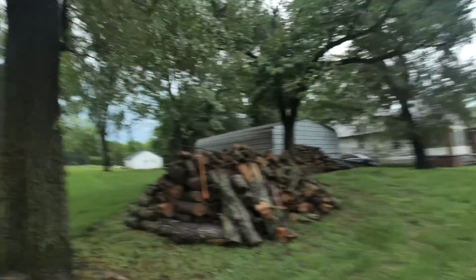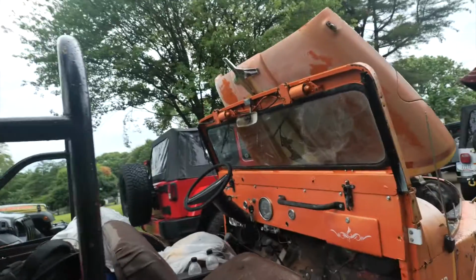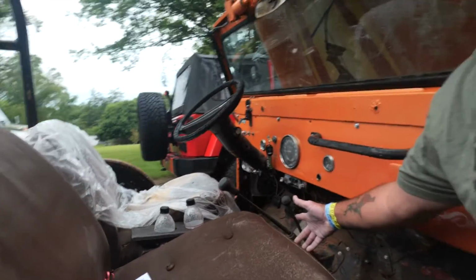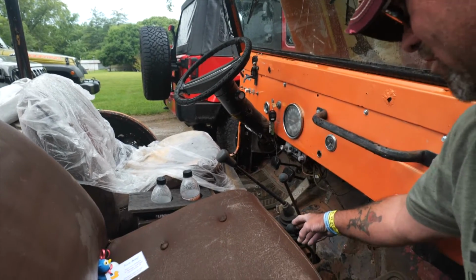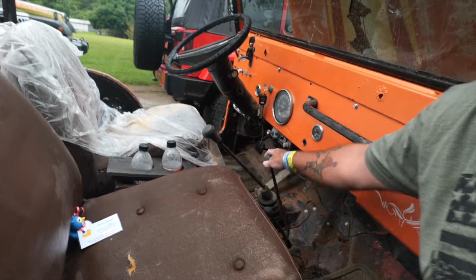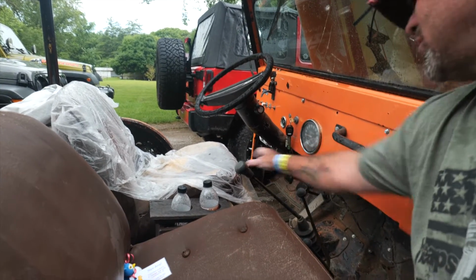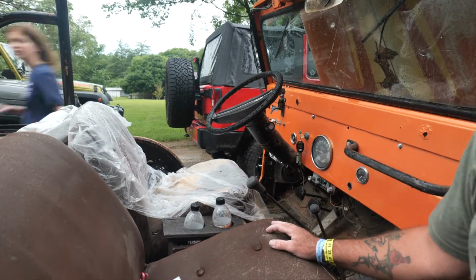No doubt. So let's look inside here. You got pretty much a stock, it's all dash, stock, right? Yeah, it's all stock. This is the dual for the four-wheel drive. This one is your transfer case, high and low. And this one is for in and out on the front axle. Yep. It is a 3-speed, so it's down for first, up for second, down for third, and then all the way towards you, and up is reverse.